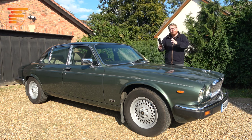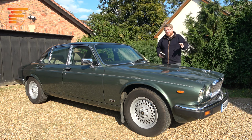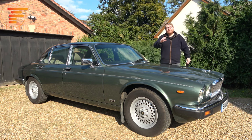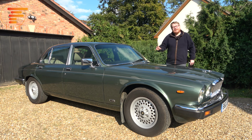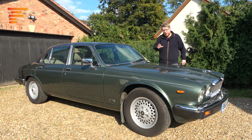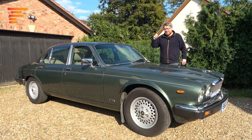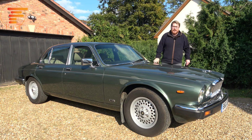I sold it, I bought it back at the tail end of last year because I always regretted selling it the first time round. And it's now very much a keeper. But there are some things to use and improve on this car, that's for sure. It's not perfect. But I thought it actually gives the perfect opportunity to deep dive into a Series 3 XJ6.